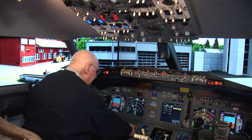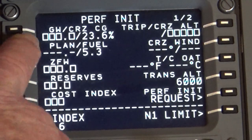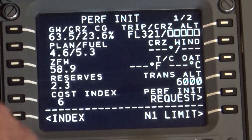Now we go back into the route and let's perform the initialization. Our reserves are 2,255. The trip is 2,303. That comes to 4,558, or rounding it out to 4.6. So 4.6. The reserves 2.3, cost index is 6. Double click that and it makes the calculations.